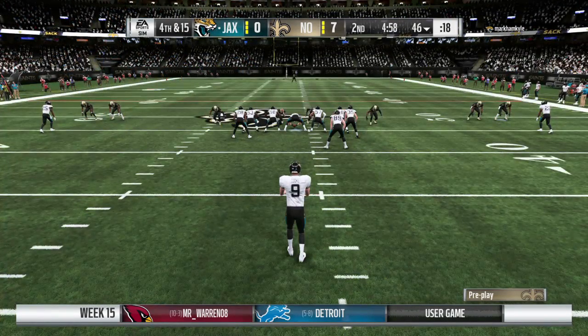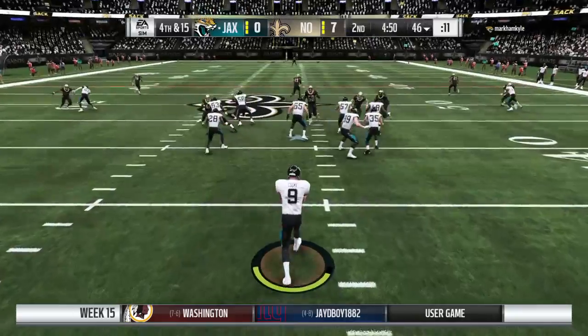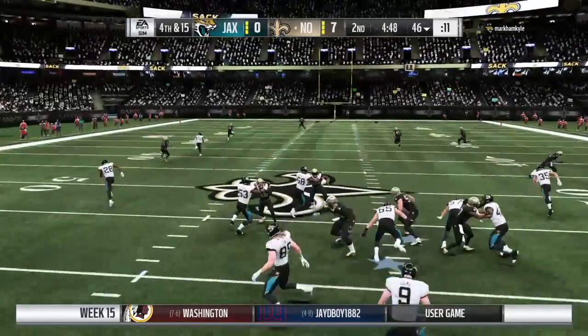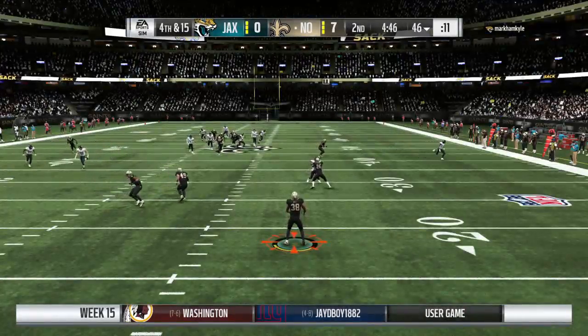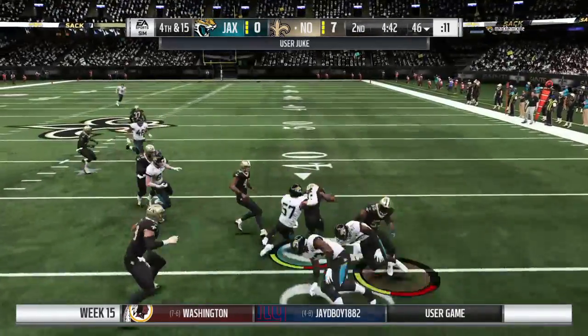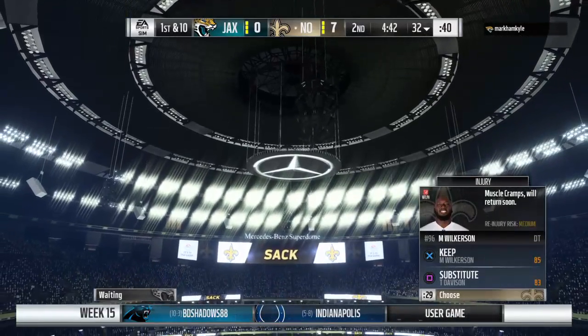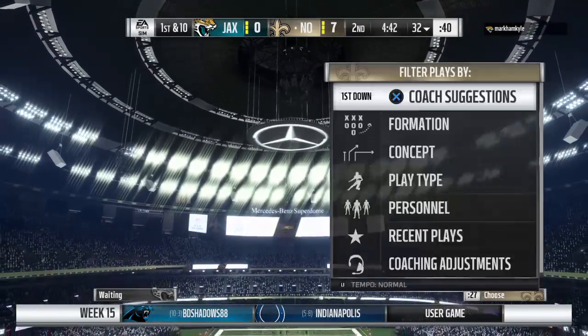But what you're hoping is that you figure out and get a clue that maybe there's going to be some pressure coming at you, and you change the blocking schemes. Maybe you go to max protection. The biggest one is maybe you bring your running back in to try and keep you clean. But in that case, that didn't happen. Zero accountability, and a sack resulted. 12 yards on the return that time. And out will come the offense as they take over.